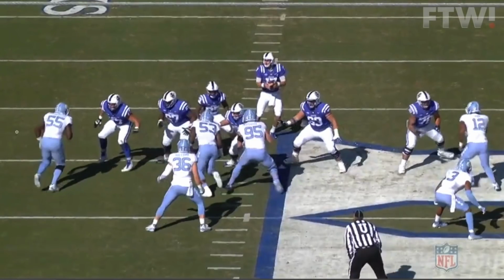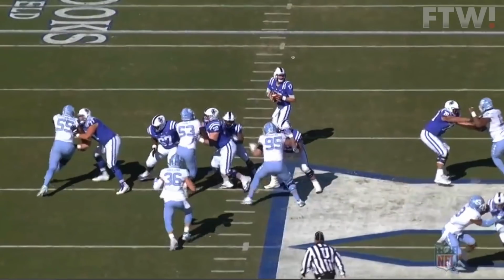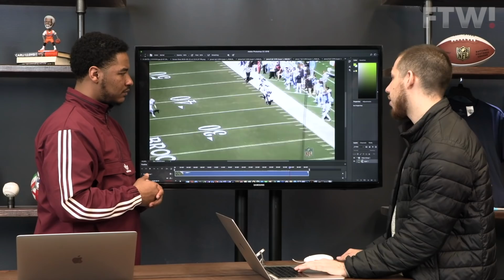Immediately, his first read is to his right. He knows before he even hits the back of his drop that it's not there, and he's already moving on to his next read, which is this guy over here. He's getting jammed up by this defender, and then he finally works to his last receiver who's running a little out route, puts it on the money where he has a chance to break this tackle, and then he breaks the tackle and takes it for 6.